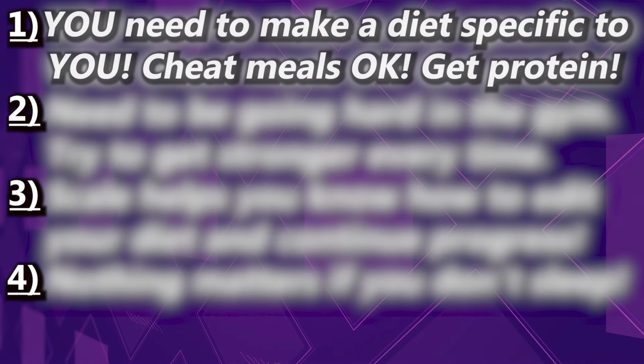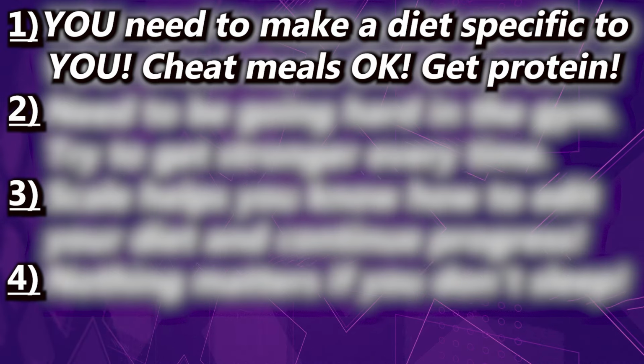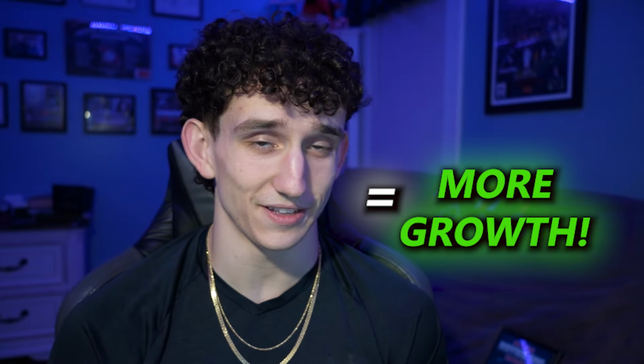The first one, as the name bulking implies, is your diet. This is arguably the most important step for bulking. Basically, the aim of your diet is to eat more calories than you're burning in a day. With all things the same, doing this will help you gain more muscular hypertrophy, which is just a fancy word for bigger muscles.